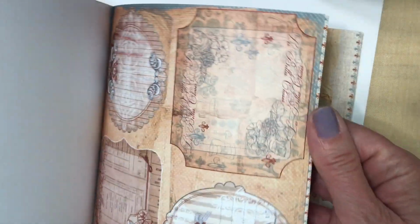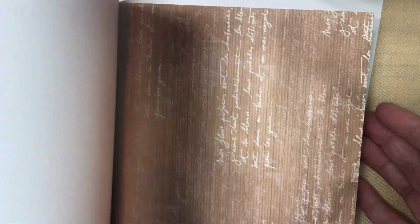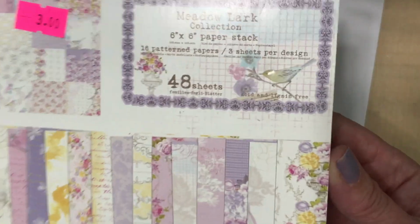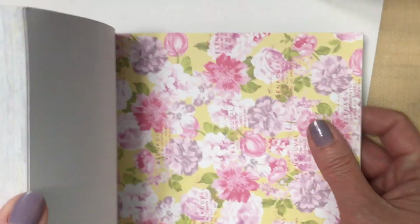This collection is from Prima. It is really pretty. It's a soft vintage, even shabby chic. This paper is pretty good quality, nice and thick. And this one says Meadow Lark Collection. And paper quality is good. Really pretty paper here.